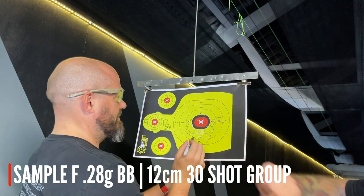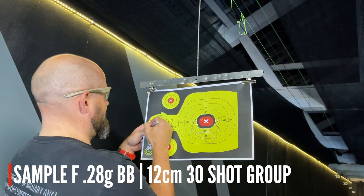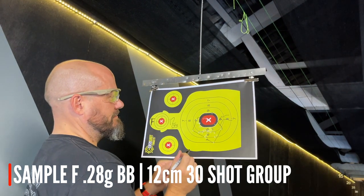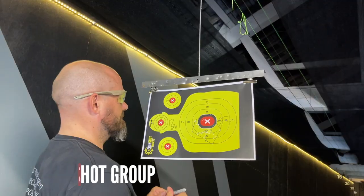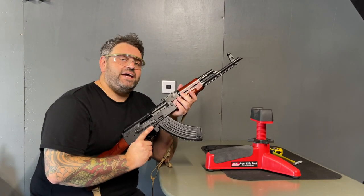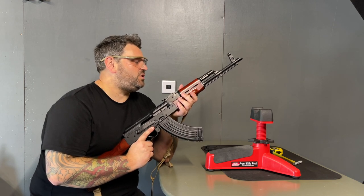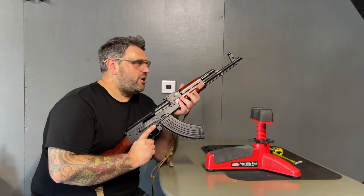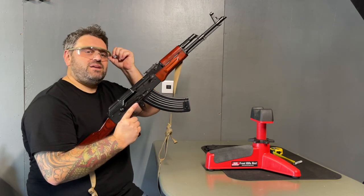Don't forget to change it to F. So this is an F. Thank you, Phil. You're welcome. And about 12 centimetres. Start with the AKM this time, just because I have to say, I'm a dyed-in-the-wool AR fan. This bug is really, really growing on me. I'm absolutely loving shooting it.